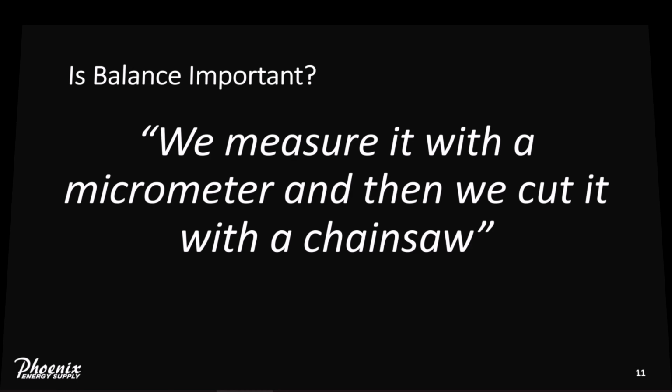One of my favorite phrases ever is we measure it with a micrometer and then we cut it with a chainsaw. And I'll give credit to the late, great Dr. Jim. I don't know if he came up with the phrase, but it was characteristic of him for sure to have phrases like this. We miss you, Jim.